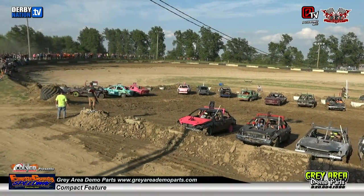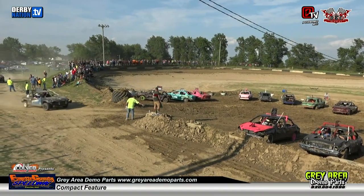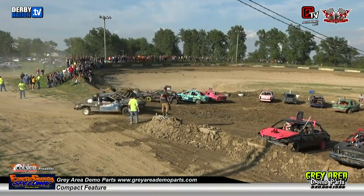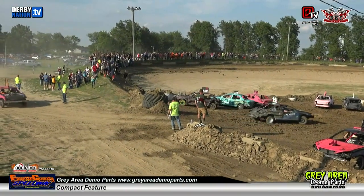Pink Lumina coming in hot. It's like maybe we got another one or two. We're going to have a track full. Monte Carlo pulling in.